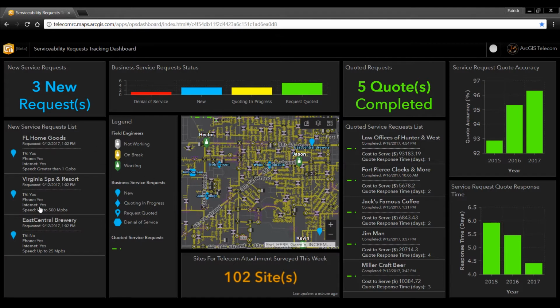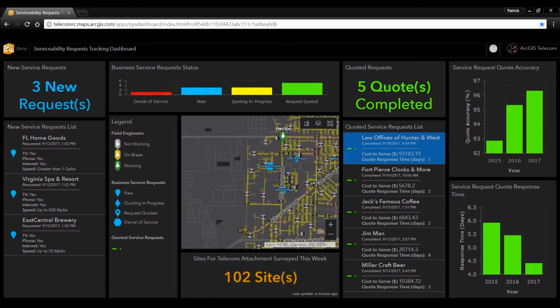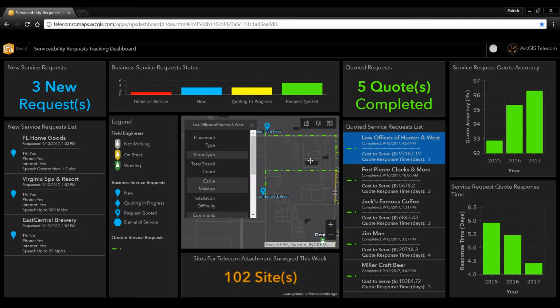On the left-hand side, we have a list of the new service requests. And across the top, we have a chart that shows the status of all of our requests. On the right-hand side, we have a list of our completed quoted requests, as well as the one for the law offices of Hunter and West that have just come in. We can see the exact location of where that request is and the route that was generated by our serviceability analysis.